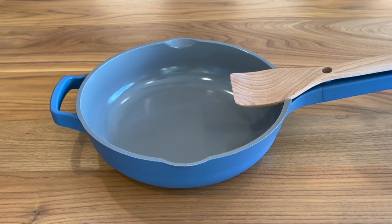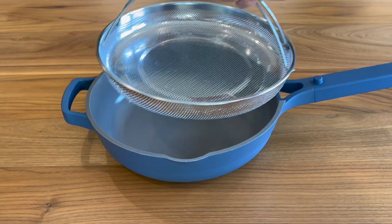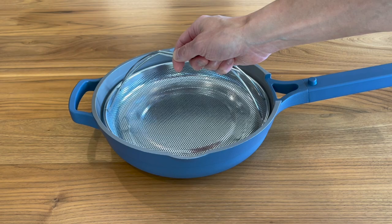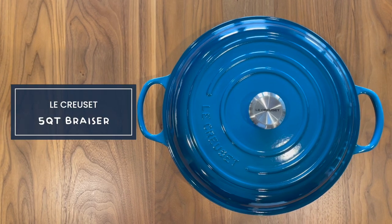It has a non-stick ceramic coating, which works very well and also makes it easy to clean. It also comes with a steamer basket for vegetables and also offers a wooden steamer for dumplings. The pan comes in a variety of cool colors to match your personality, and I chose blue because, well, that is my favorite color.